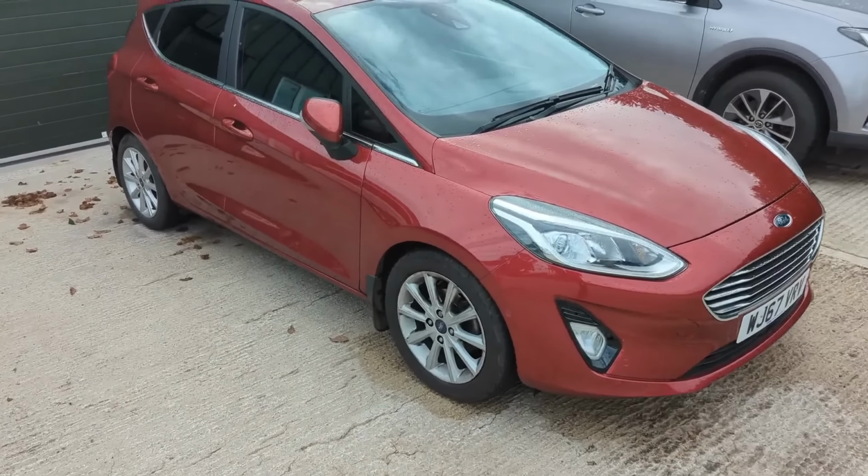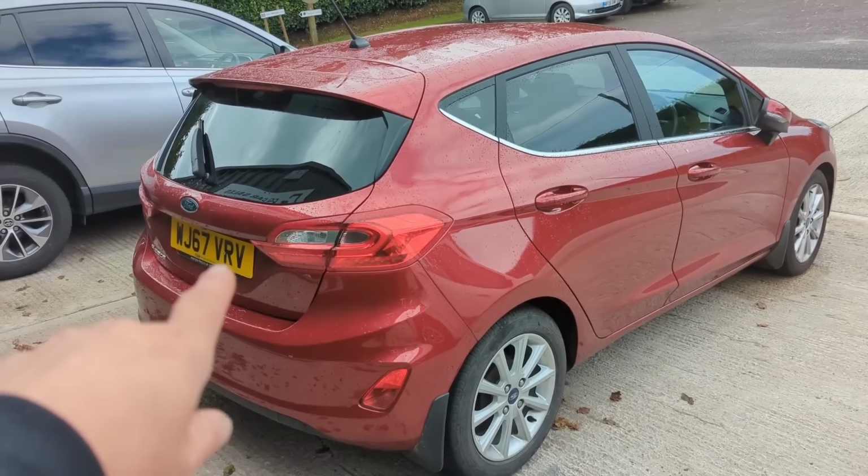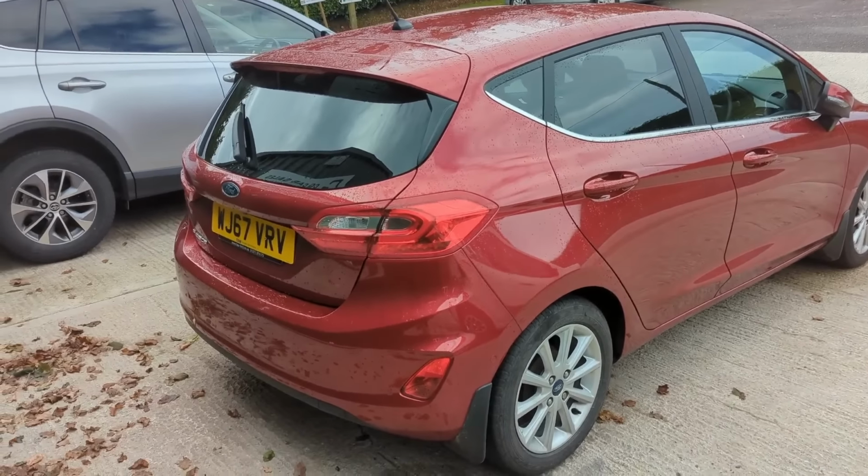Really nice. I got this from the main dealer part exchange, and this is a 1 litre EcoBoost on a 2017, is it mid 2017? Yeah, 67 plate. Full service history, all stamped up. One owner from new, locally supplied at our local Ford dealership. Only got 32,000 miles, I think this one. Really nice metallic red. When he first said it was a red one coming in, I was like, I hope it's not flat red. But no, this is a nice metallic, and it's a Titanium, so the spec's really good as well. Obviously everything's colour coded.